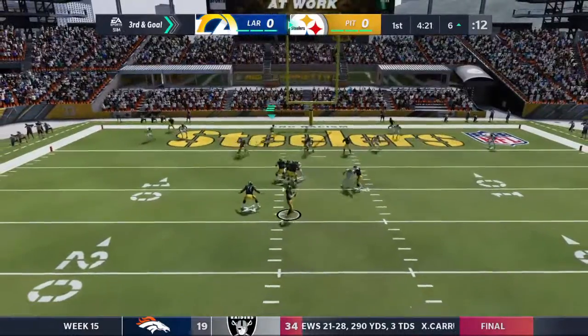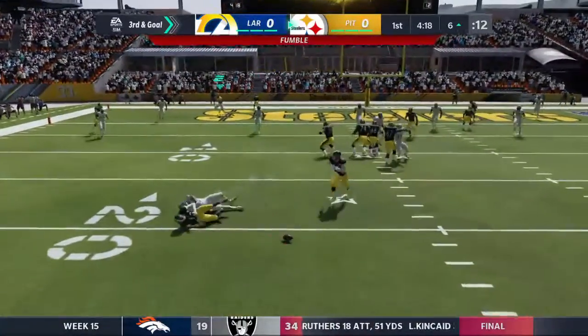Operating from the gun, Miller. And now Miller hit, and he fumbles.